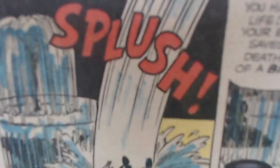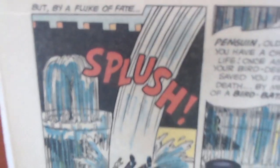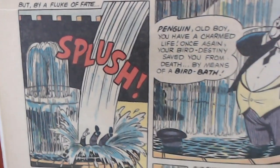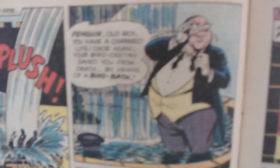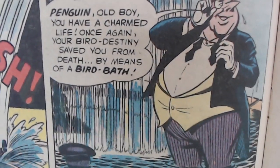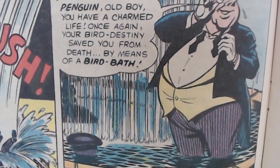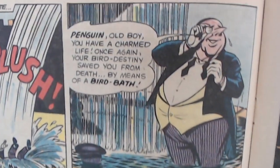Splash, he falls into the fountain, but by a fluke of fate. It's raining hard now. Nice. Penguin, old boy, you have a charmed life. Once again, your bird destiny saved you from death by means of bird bath. Haha.